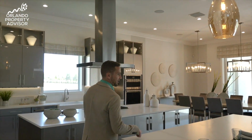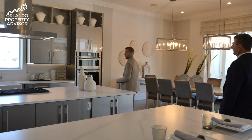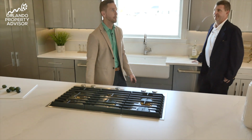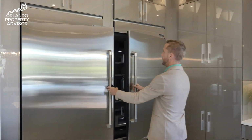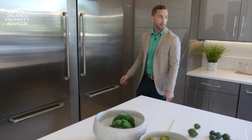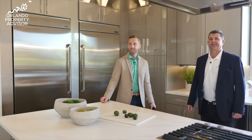Now this is a nice kitchen. Dual islands. Very modern. It's not what I was expecting from the outside. It's got the farmhouse sink, quartz countertops, and a gas cooktop with a vent hood. Wow, dual built-in refrigerators and freezers. You could probably feed a family of 18 to 20 in this kitchen. Absolutely. Plenty of room, plenty of space.